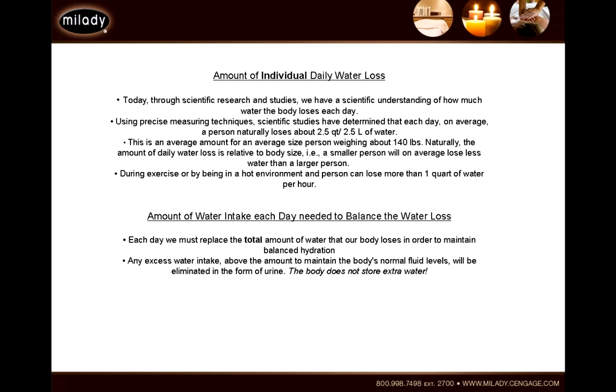And this is a key thing. During exercise or being in a hot environment, a person can lose more than 1 quart of water per hour through sweating. So that has to be factored into this consideration.